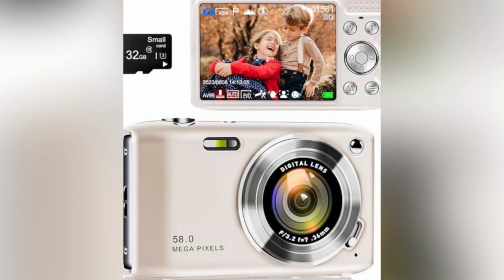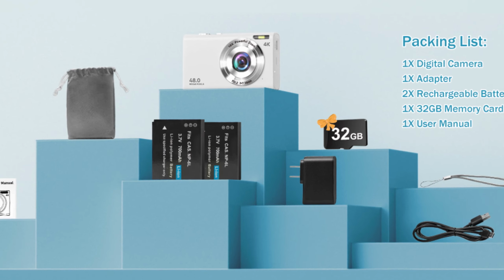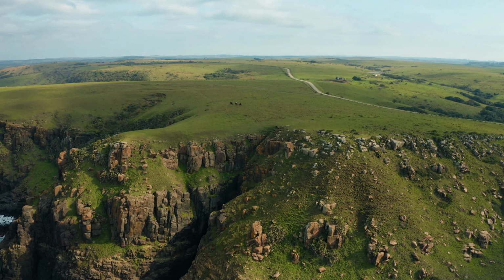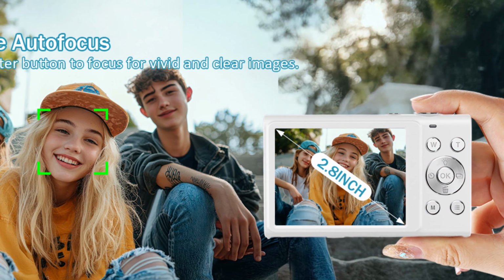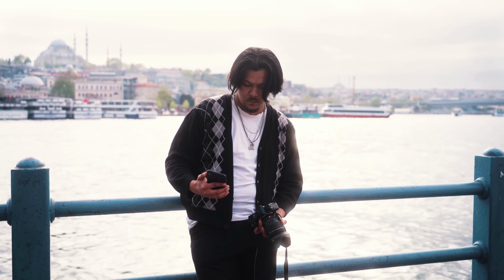It's designed for kids, teens, or beginners, with a simple interface and included accessories like a 32GB SD card and 2 batteries. The camera performs adequately in bright conditions but struggles with noise in low light, and the digital zoom isn't very effective. Priced around $70 or $90, it's a bit more polished than the Lecnippy, with better battery life and a slightly sturdier build. This camera is a good choice for young users or those who need a no-frills option for casual photography.